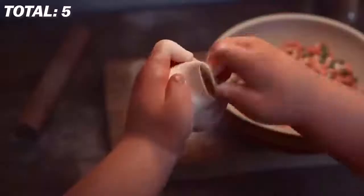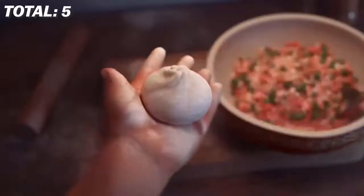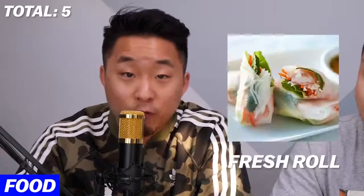The vast majority of countries have some sort of dumpling, roll, or wrap in their cuisine. Even in movies, they show people making dumplings. And even in Southeast Asia, they either have some form of a spring roll or a fresh roll. You've got jiaozi and mandu and gyoza, and you just had to have made one. Just a side note, I think the Vietnamese egg roll is the best one.